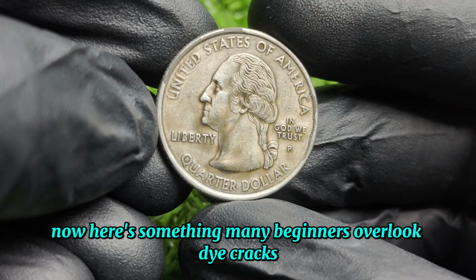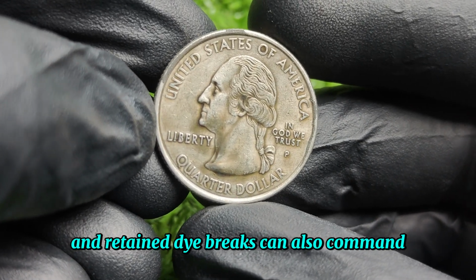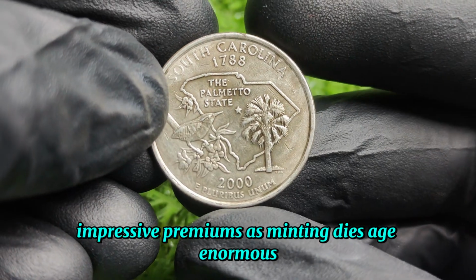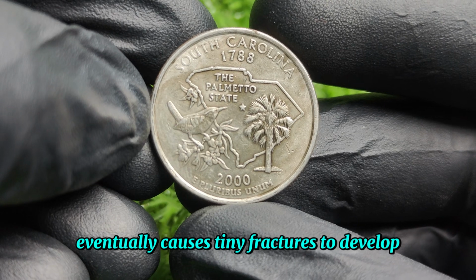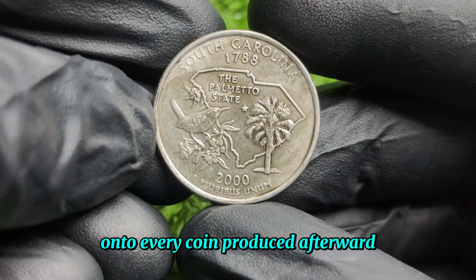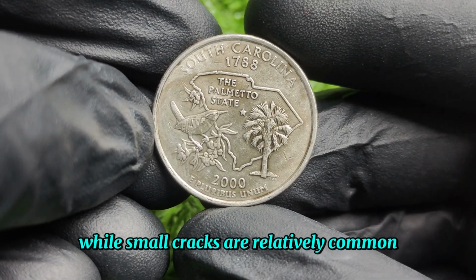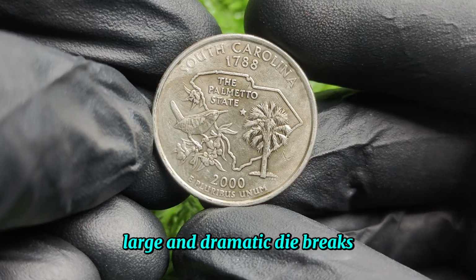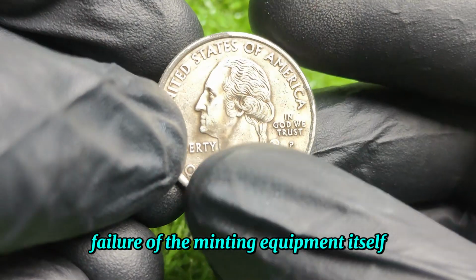Now here's something many beginners overlook. Die cracks and retained die breaks can also command impressive premiums. As minting dies age, enormous striking pressure eventually causes tiny fractures to develop. Those fractures transfer raised lines onto every coin produced afterward. While small cracks are relatively common, large and dramatic die breaks become highly collectible because they document the gradual failure of the minting equipment itself.